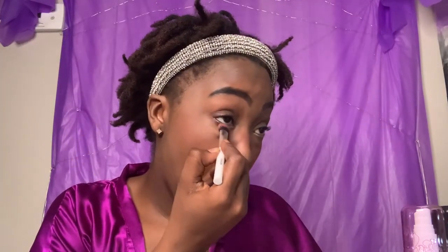Here we go with the white eyeliner. You know what? It's not a look without eyes. So actually, I'm going to use this really super dark brown lip liner. And I'm going to use this on my lip too. But first, we're going to use this for my eyes.